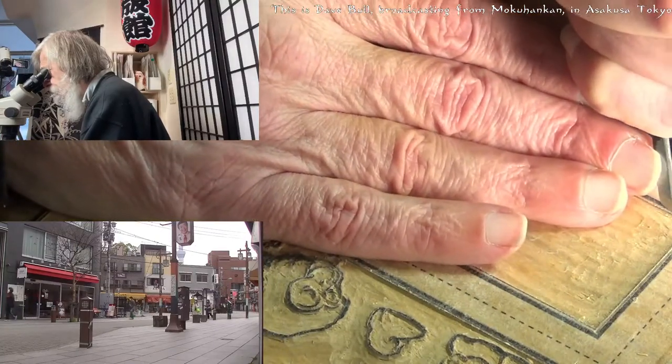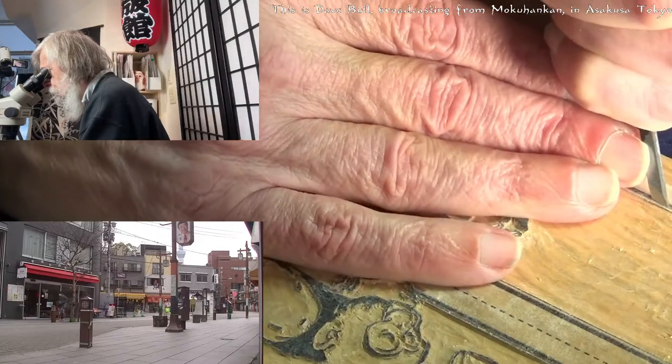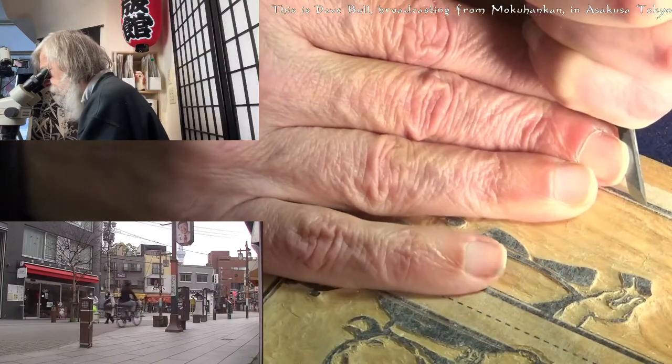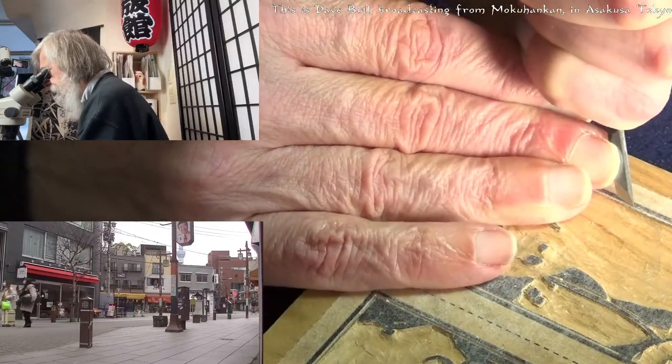Crap. This is tougher. With the grain is much tougher. I've got to be really careful to keep this knife on these lines here. Cross the grain is easy.